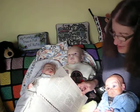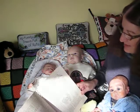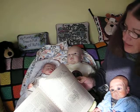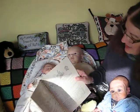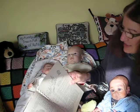So anyway, this book just goes through lots of things. The baby at birth, what to expect at different times, at 4 months, 8 months, a year. I just love this book. I love the pictures. It even gives a timetable of what to expect. I found this really interesting.